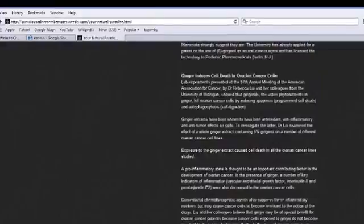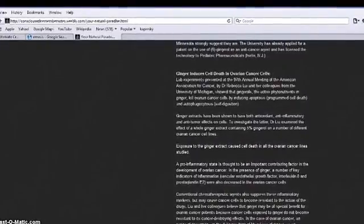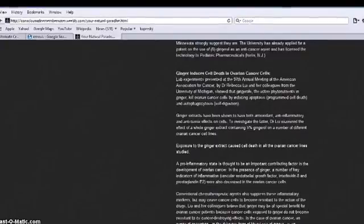Here's another subheading. Ginger induces cell death in ovarian cancer cells. Lab experiments presented at the 97th annual meeting of the American Association for Cancer Research by Dr. Rebecca Louie and her colleagues from the University of Michigan showed that gingerols, the active phytonutrients in ginger, kill ovarian cancer cells by inducing apoptosis, programmed cell death, and autophagocytosis, self-digestion of those cells.